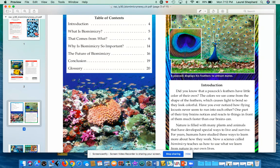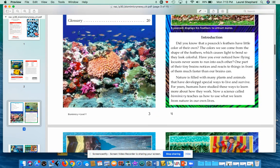Nature is filled with many plants and animals that have developed special ways to live and survive. For years, humans have studied these ways to learn more about how they work. Now, a science called biomimicry teaches us how to use what we learn from nature in our own lives.